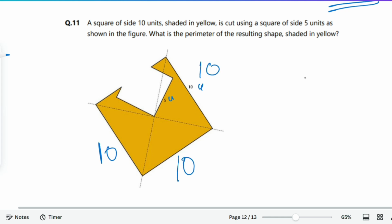Now here we can see if this is 10, that means this is also 10, that means this is also 10. Just because it's a square, that means all sides will be the same.